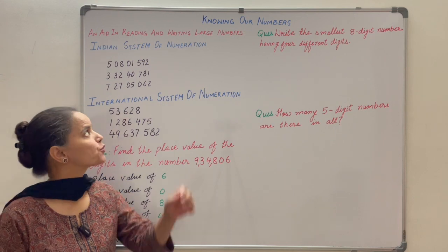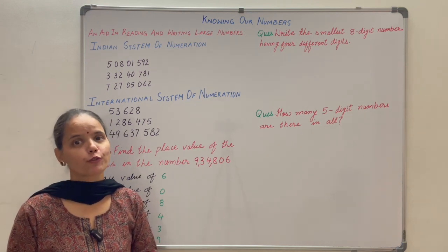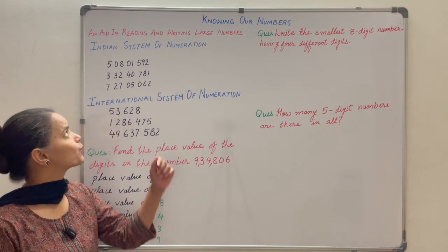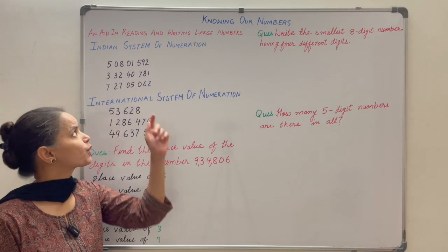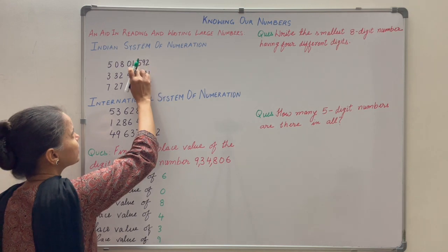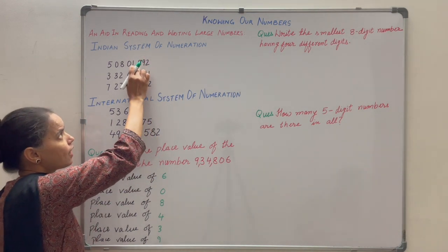Now, reading and writing large numbers. So if I ask you to read these numbers, few of you will be able to read it very easily. Few of you may find it little difficult and few of you may not be able to read it. So let us discuss one method where everybody is able to read it easily. So first we are going to discuss the Indian system of numeration. In this system, we will put commas in the number. But how are you going to place the commas? The first comma we are going to place after 3 digits from the right. So after 3 digits means it will come here. This is after hundreds place.